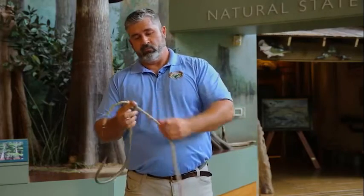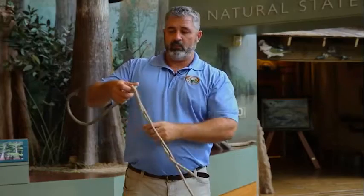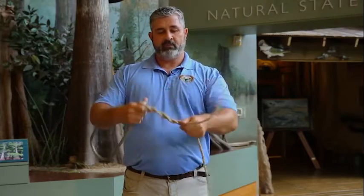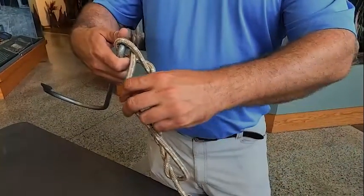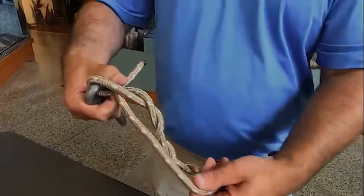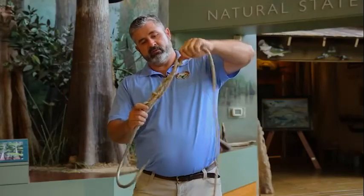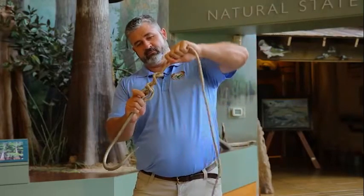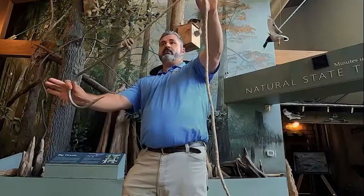So again, we'll start by passing our line through the eye. Then we want to take our tag end and begin to wrap about 5 wraps. All right, so once we have our 5 wraps, we go back through the eye that we created, and here, this rope's a little bit more difficult, but gradually we'll loop down, and that is our finished improved clinch knot.